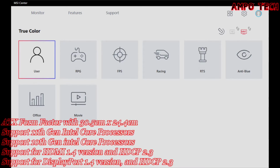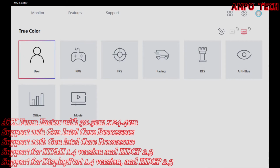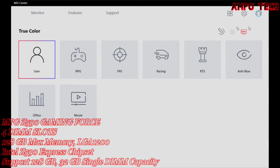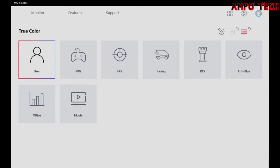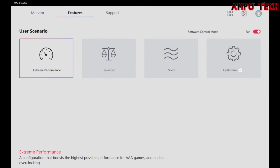True Color optimizes monitor brightness and color in several modes for different situations. You can also customize it yourself. Live Update means you never miss out on important updates. MSI Live Update automatically downloads and installs the latest drivers, BIOS and software, so you can focus on your work. User Scenario is a one-click setting for your computer, and you can even customize your own profile as you prefer.